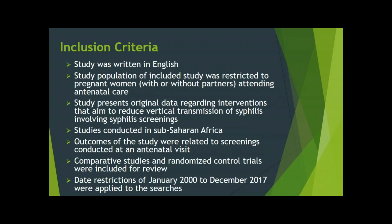In terms of inclusion criteria, we only included studies that were written in English. The study population was restricted to pregnant women, either with or without their partners, attending an antenatal care visit. And the study needed to present original data that aimed to reduce this vertical transmission of syphilis involving screenings. It needed to also be conducted in sub-Saharan Africa. So with this study, we wanted to give a geographical focus to specifically sub-Saharan Africa.